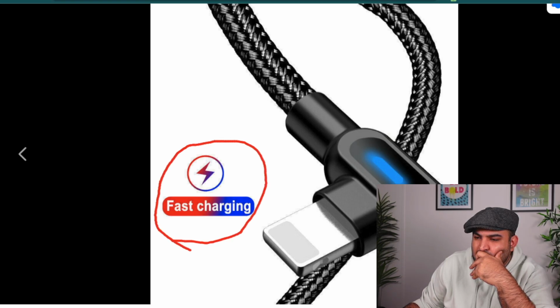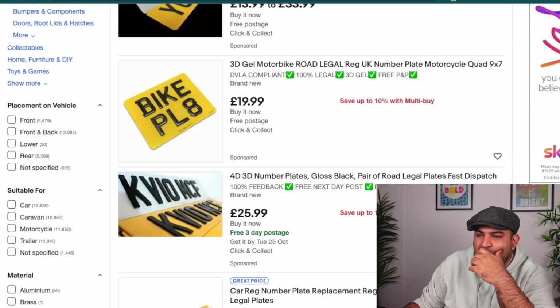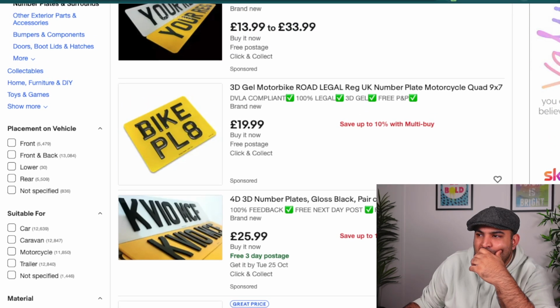It depends on the product. Let's say I'm selling a cable, it's a fast charging cable, it's going to charge your phone within 1 hour. Or if you're selling registration plates on eBay, it can be any product, depending on what your unique selling point is. Say the number plate has 3D alphabets which look cooler. So it has to be your unique selling point.